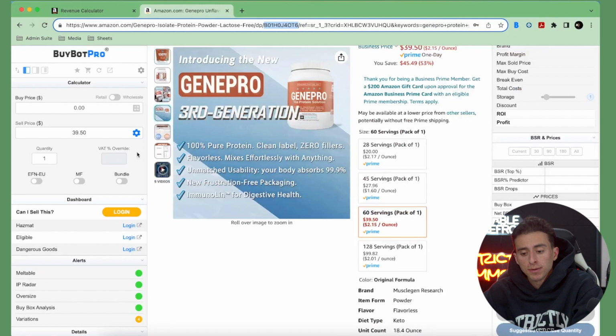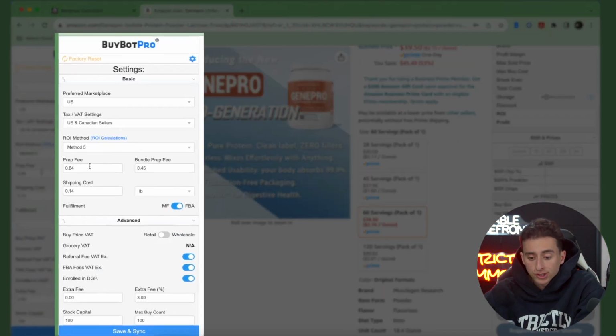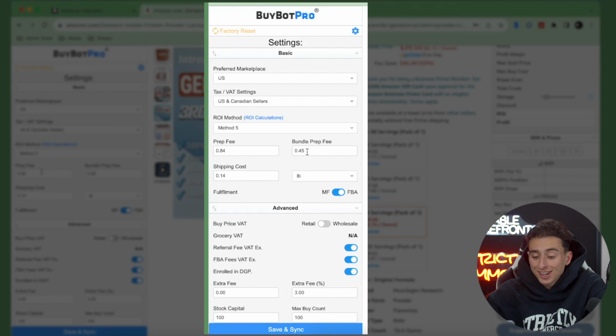Now, if we were going to do the same thing in BuyBot Pro, this is how I have my settings set up. I have an 84-cent prep fee, which is what I essentially bake in there just so it's extra money. And then I have a 45-cent bundle fee. In this case, it's actually not going to be a bundle. And then we bake in 14 cents in shipping costs, because although it could be cheaper in a lot of instances, I want to overestimate just to make sure.